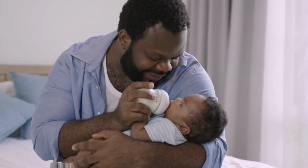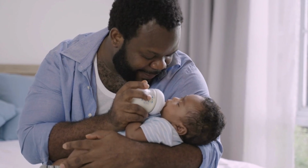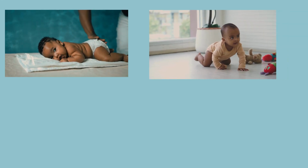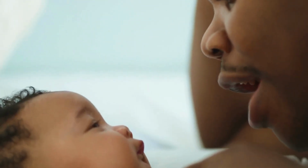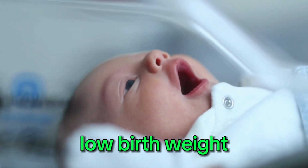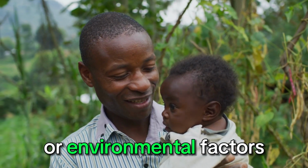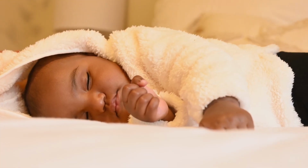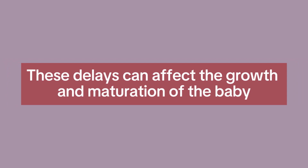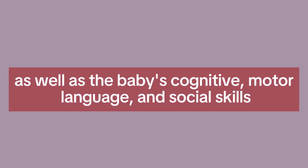Developmental delays. These are conditions where the baby does not reach the expected milestones or skills for their age, such as smiling, rolling, sitting, crawling, or talking. Various factors, such as prematurity, low birth weight, genetic disorders, brain injuries, or environmental factors, can cause developmental delays. These delays can affect the growth and maturation of the baby, as well as the baby's cognitive, motor, language, and social skills.